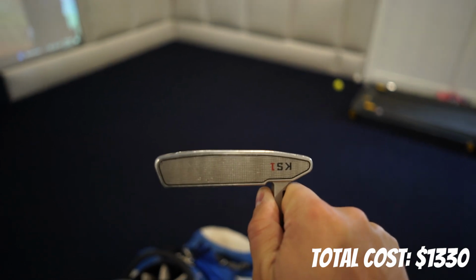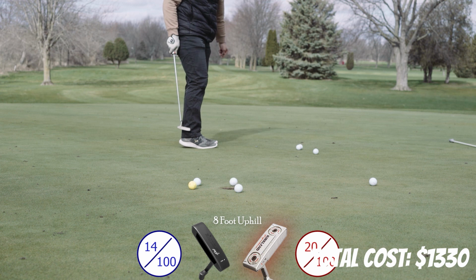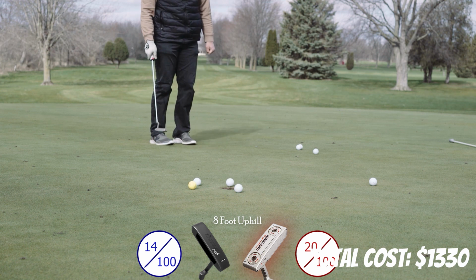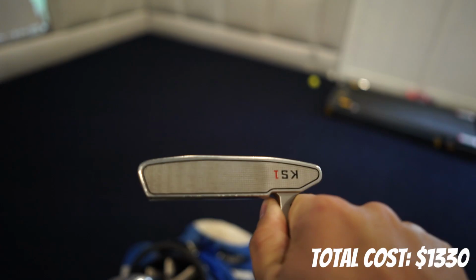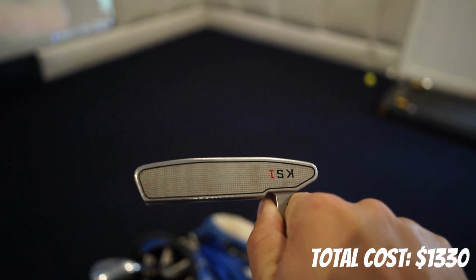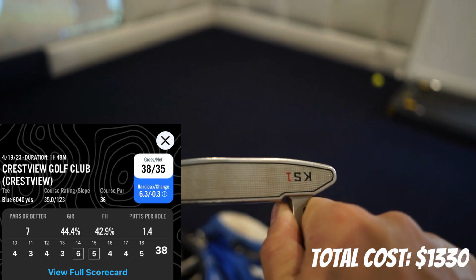You can get these for under $100 brand new. And I really like this putter. I've had a lot of good days with it. Out of all clubs, I always wonder if putters actually make a difference or not, but I can say I had one of my best putting days in my last round. I had like 1.4 putts per hole. I was on fire with this thing.